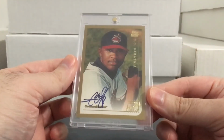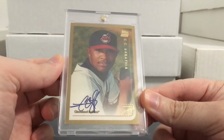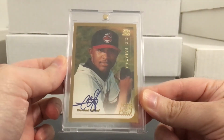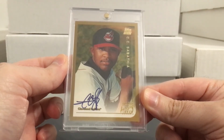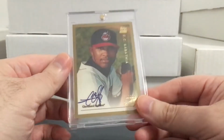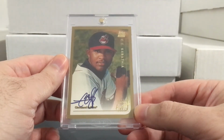Next is the Cleveland Indians, and I went with another former Yankee. But just a really sweet card there. I had to show that one. Rookie auto of CC Sabathia from Topps Traded. Remember, he was such a big prospect at that time, and he's actually one of the prospects that turned out to live up to the hype. Tremendous career for CC.